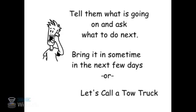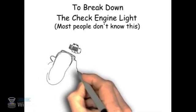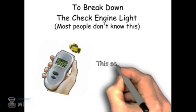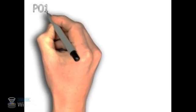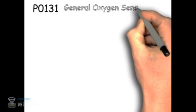Just to really break down the check engine light, because most people don't know this, when you bring your car in to see us or your mechanic, we use a scan tool. This scan tool plugs into the computer in your vehicle and gives us a code. For instance, let's say it's a P0131. This is a general oxygen sensor code, and it could mean a few things.